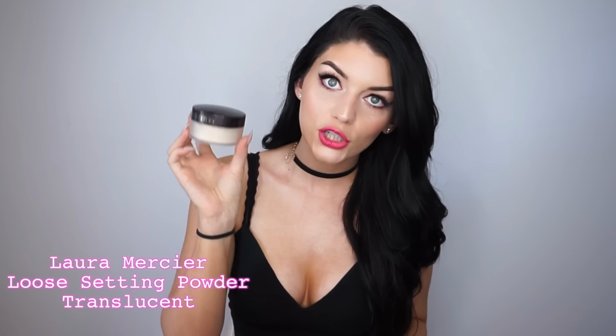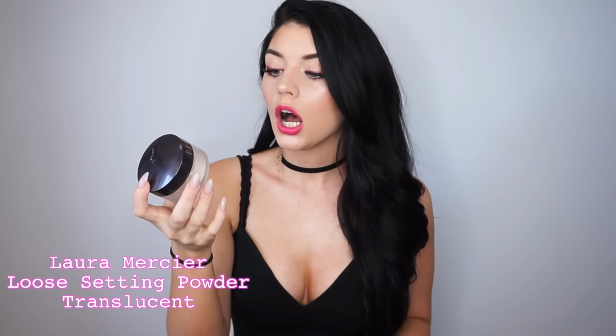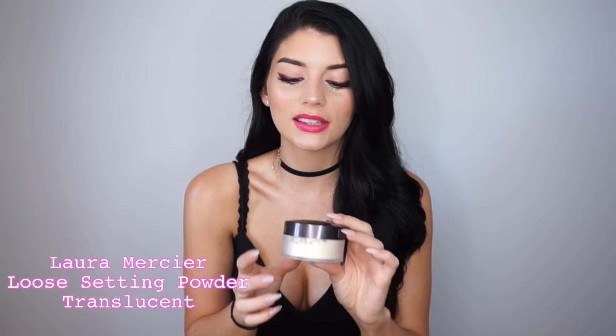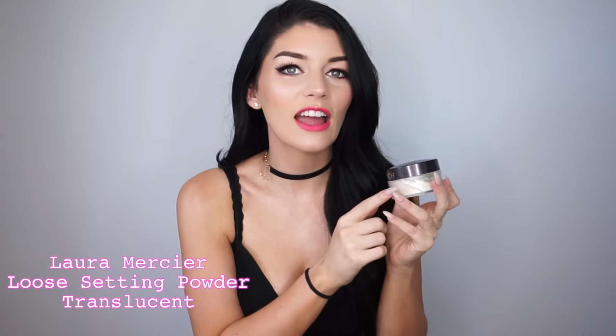Next product is the Laura Mercier Translucent Setting Powder. I mean, what can I say about this? Everybody and their mother has talked about this thing. The only thing that bothers me about this is that I feel like the packaging always breaks, but I love this stuff and it lasts forever. I mean, if you have dry skin like I do, don't use a lot of it, but it still works really well. It doesn't leave like a white film on your face like I feel like the NYX one does.